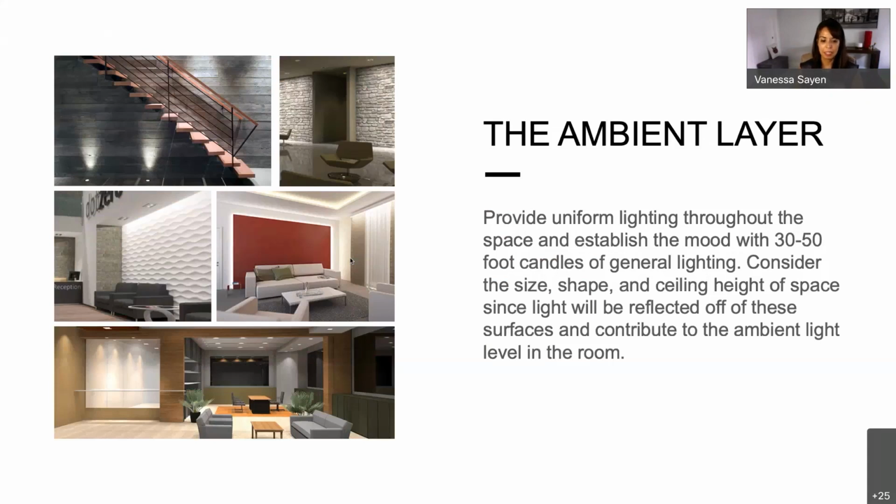The ambient light in general is like an overall lighting that acts as the main source of illumination in a space. This uniform base level of lighting enables us to move around easily and safely. It definitely defines the space. It makes the room look larger. It makes the space feel more comfortable and cozy at times. And typically the recommended light levels for ambient layers are anywhere between 30 to 50 foot lamberts.